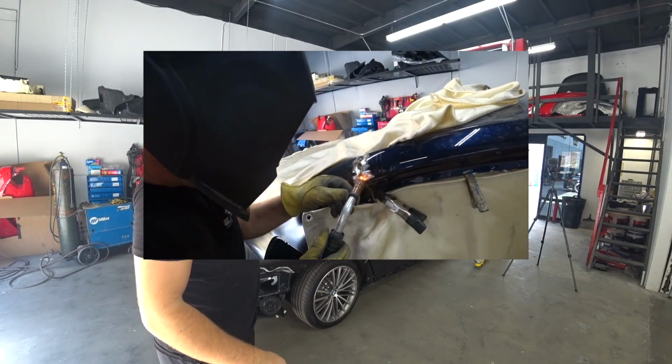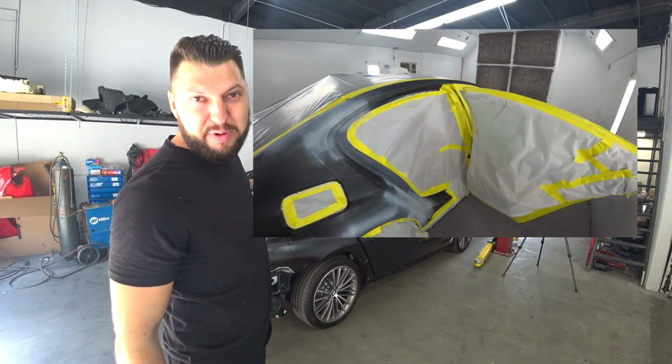Alright guys, that's a wrap for part 1. Stay tuned for part 2. In part 2 we'll be securing the quarter panel completely, getting the car ready for paint.